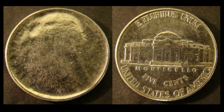Here's another nickel, and you'll find that in this episode of the PCMR, you're going to see quite a few nickel errors. So it's kind of an untraditional week, where normally we see a lot of Lincoln cent and quarter errors, but this week we have quite a few Jeffersons. Here's another one right here.